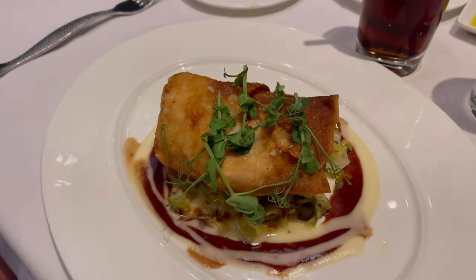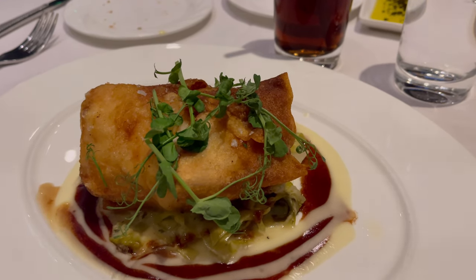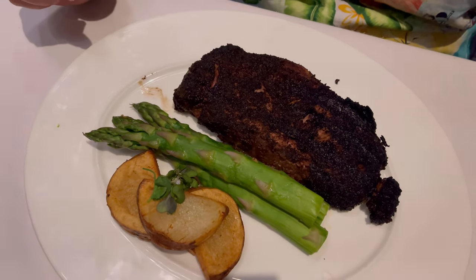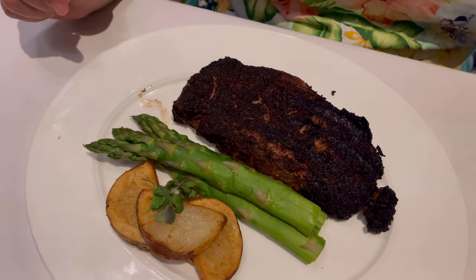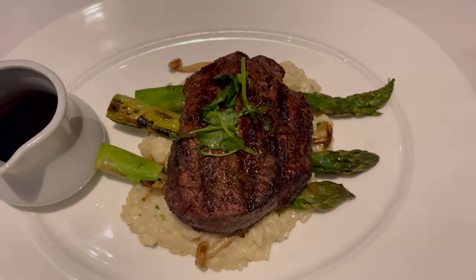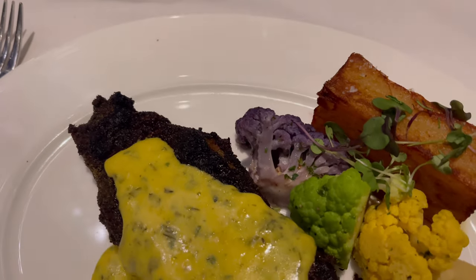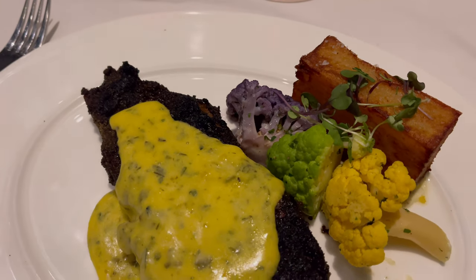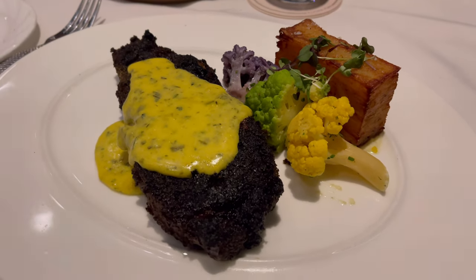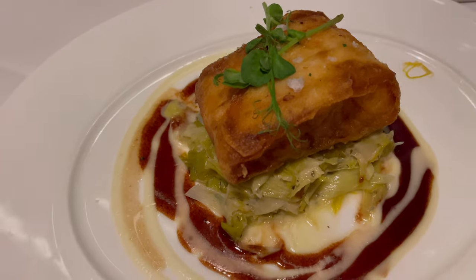Jacob ordered the potato wrapped red snapper with red wine reduction. Several of us ordered the char-crusted New York strip with béarnaise sauce. Jillian enjoyed the filet mignon with herb risotto, broccolini, and Sobeys sauce. I thought it was quite the novelty that my cauliflower was colored. And look how good that béarnaise sauce looks over that super char-crusted steak.